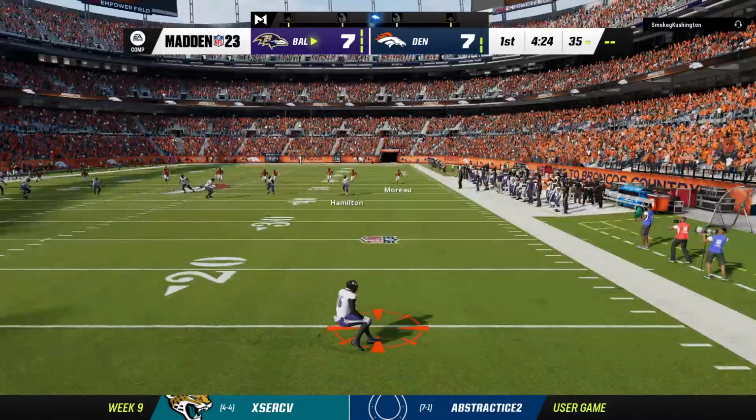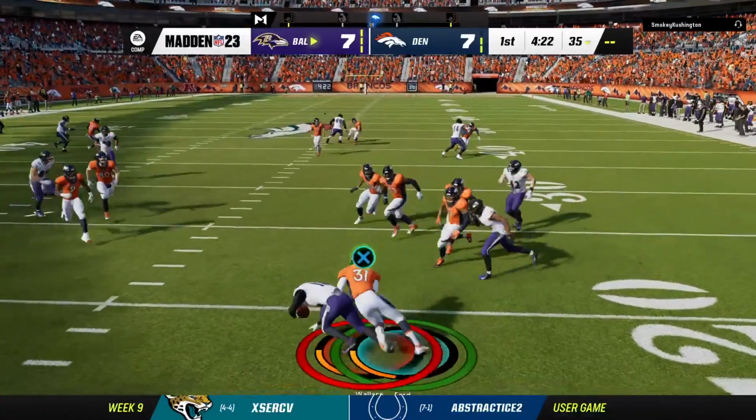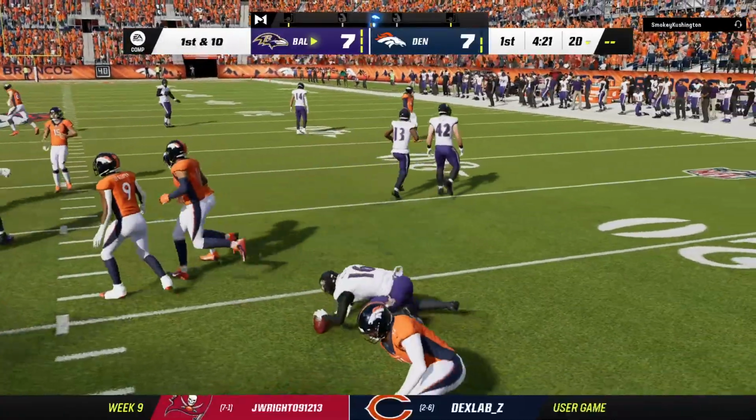So all even at 7 now as they kick it away. Taken at the 15, a short kick. And he will make it to the 20-yard line and no further.